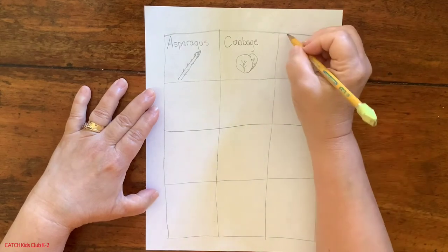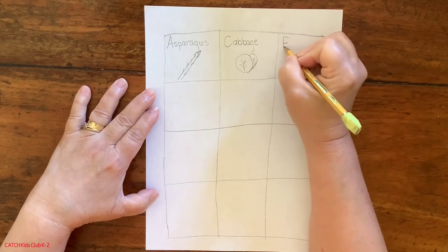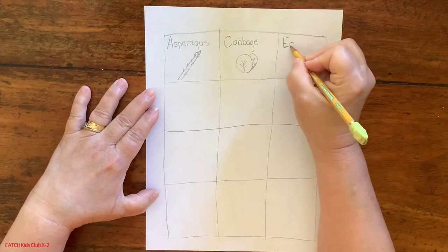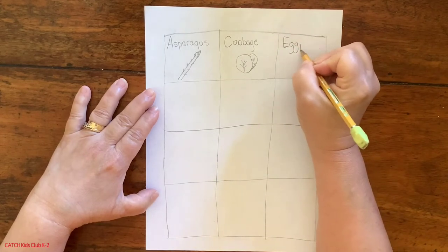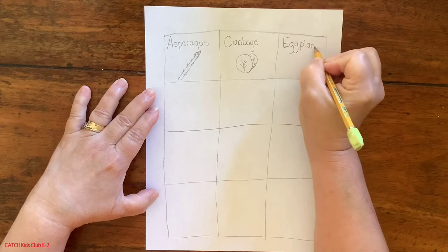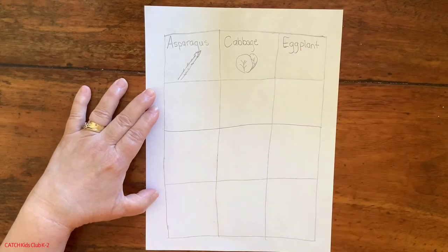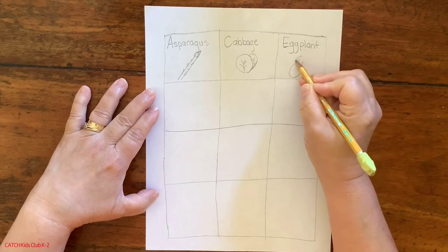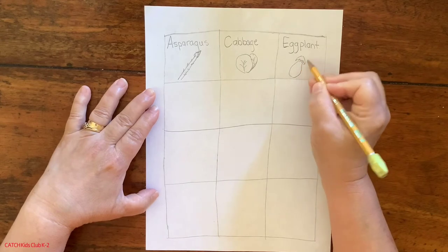The next box is eggplant. So again, you can just put an E for eggplant, or you can spell out eggplant. Once you have it spelled out or the E on there, draw a picture of eggplant. And it looks basically like an egg with a top hat.